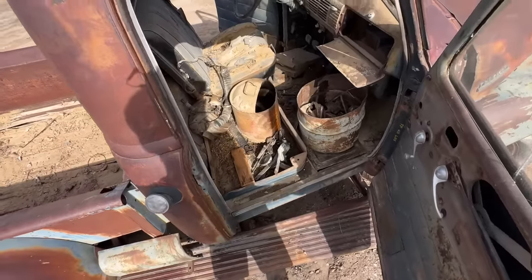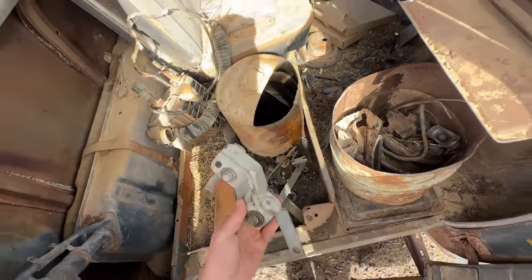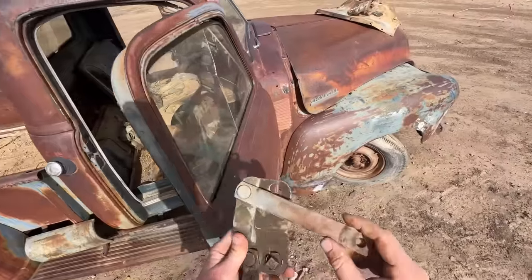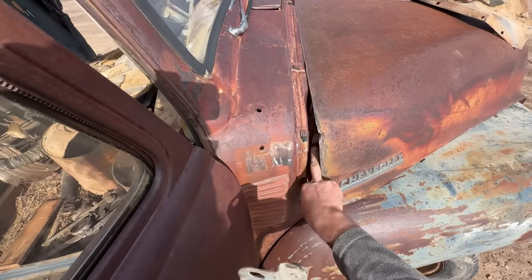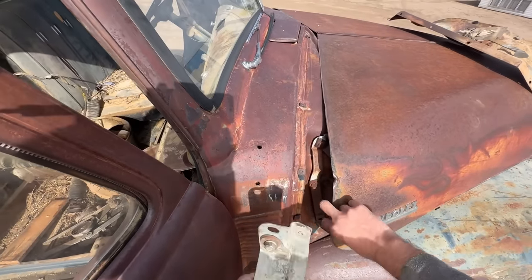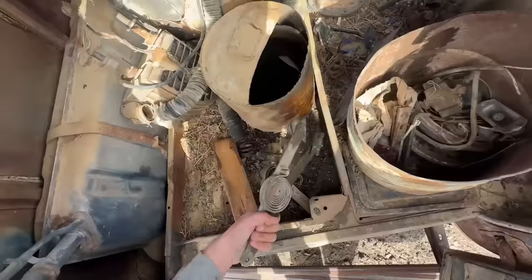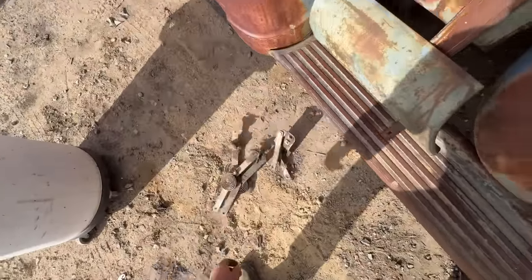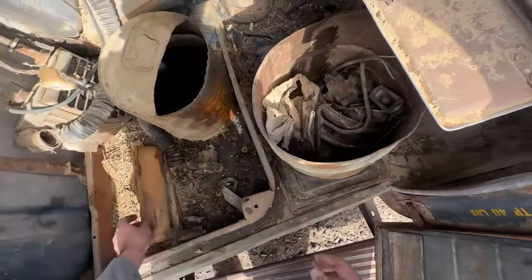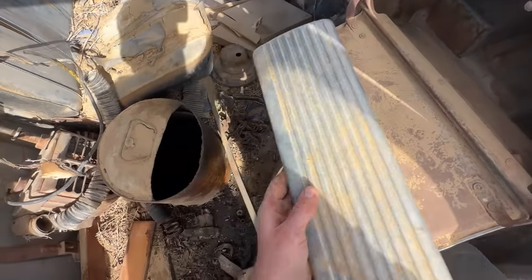So coming in the cab, it looks like we have, this is another hinge for the hood, the non-sprung one that goes right here. You can see that little zigzag piece. Oh, right there. This probably goes on the driver's side. Looks like three more hood hinges. We have this. So we have another glove box door.